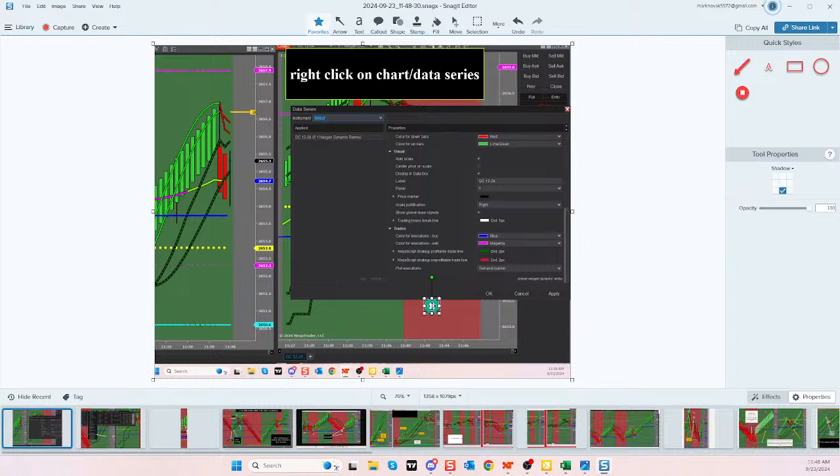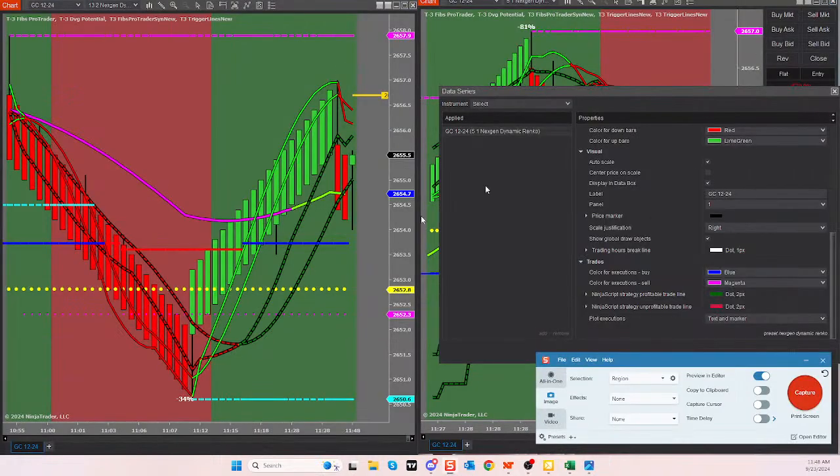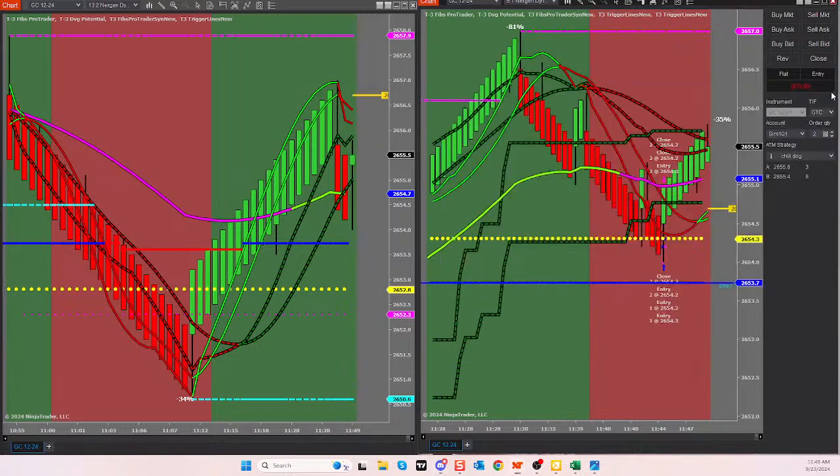And under plot executions, make sure that it says text and marker. And then Hong, what that'll do is tell you where you entered and where you exited. Show me the trade. I mean, the answer is because you made $300 worth of profit and you lost $175 on the other. But if you do that, you can see exactly where you entered and exactly where you exited.